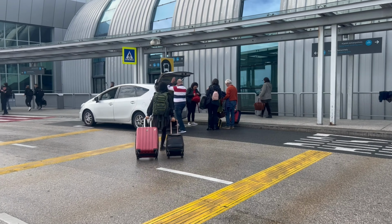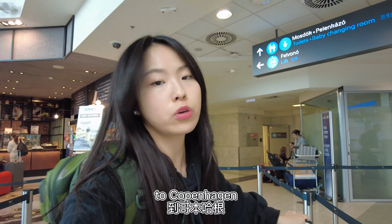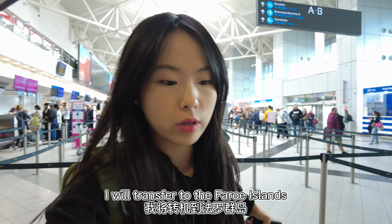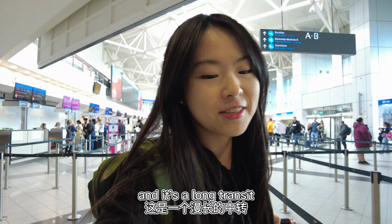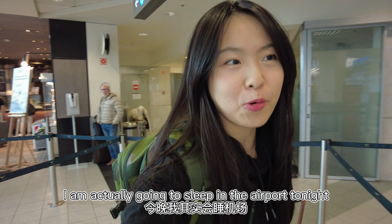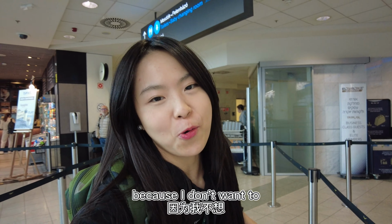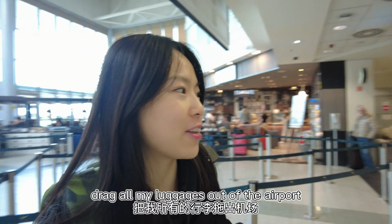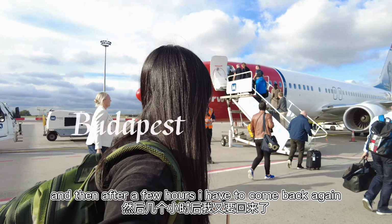So I am taking Norwegian Airlines from Budapest to Copenhagen, and then from Copenhagen I will transfer to the Faroe Islands, and it's a long transit. I am actually going to sleep in the airport tonight because I don't want to drag all my luggage out of the airport to stay in a hotel, and then after a few hours I have to come back again.